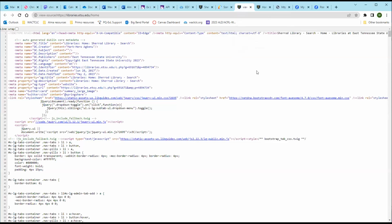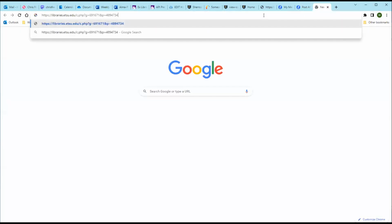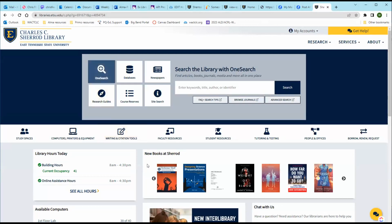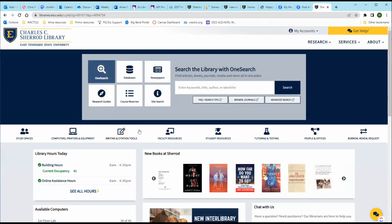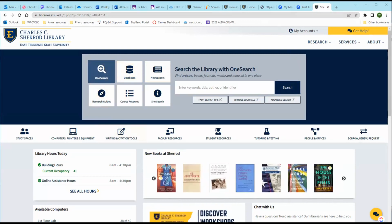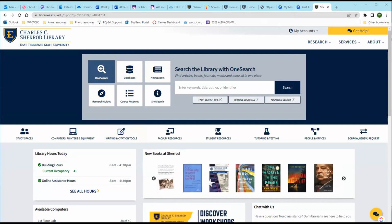There was a ton of code in this, all kinds of crazy stuff, but I'm just gonna keep trying stuff. Okay, so that is their actual homepage. That could be helpful. Anyway, yeah.